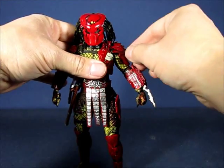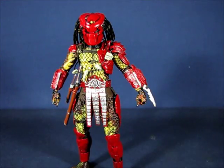But it's very cool, and I recommend, even if you're a very casual fan of the Predator franchise, such as myself, it's just I think really worthy of picking up. So, this is my casual peek into the Predator, a Big Red action figure by NECA.